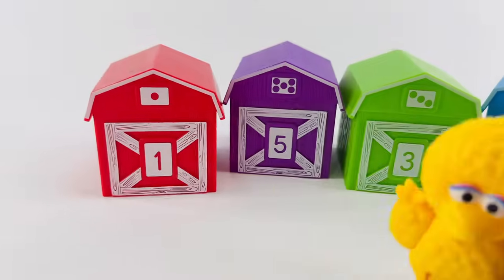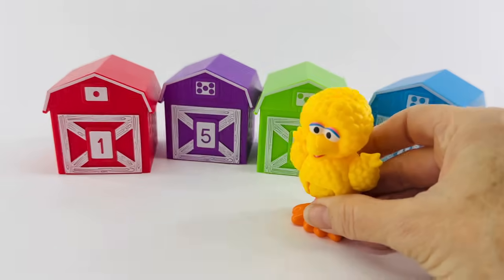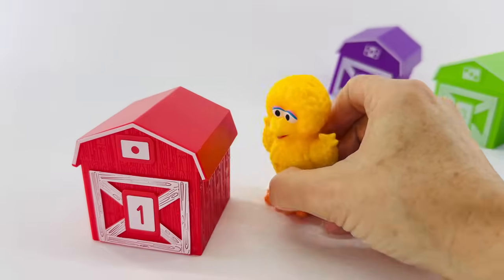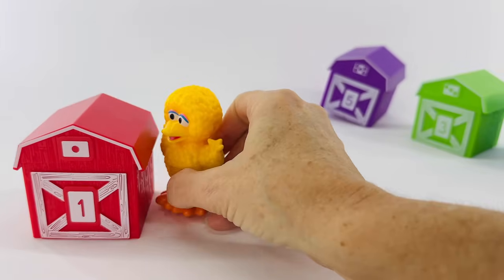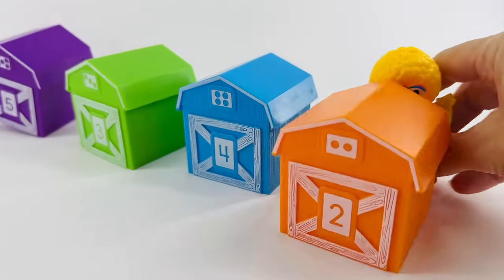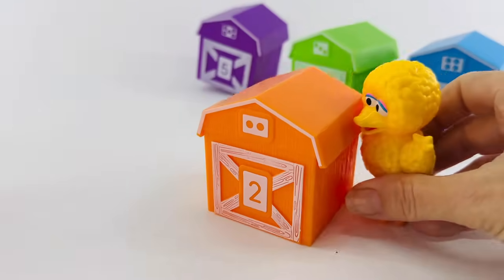Thanks. Okay, let's find number 1. It's right here. Okay, Big Bird, you got it. Put it here in place. You're doing great. And now let's look for number 2. Oh, it's over here. It's the orange barn. Okay, Big Bird, keep pushing.